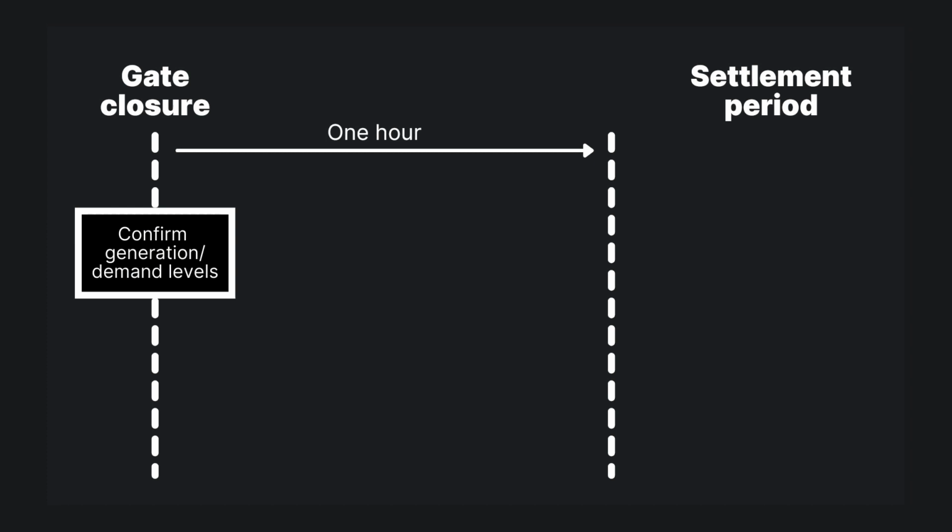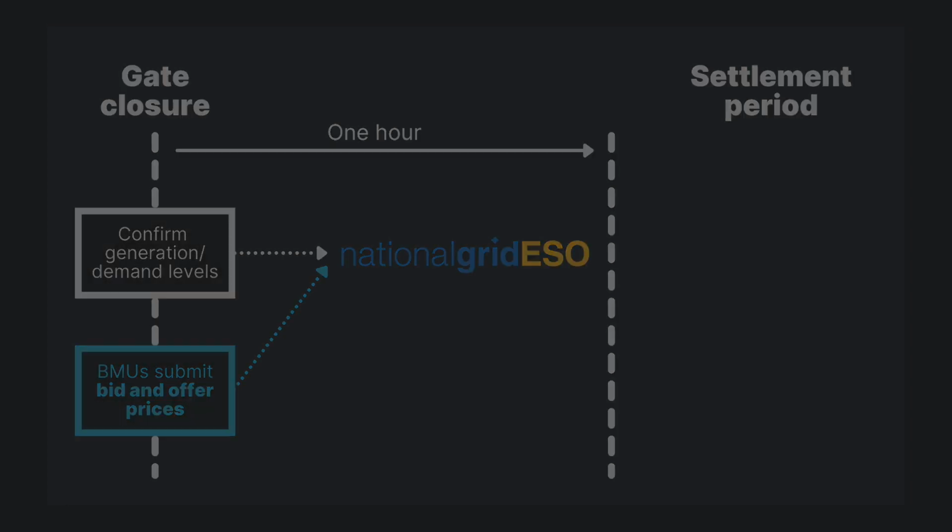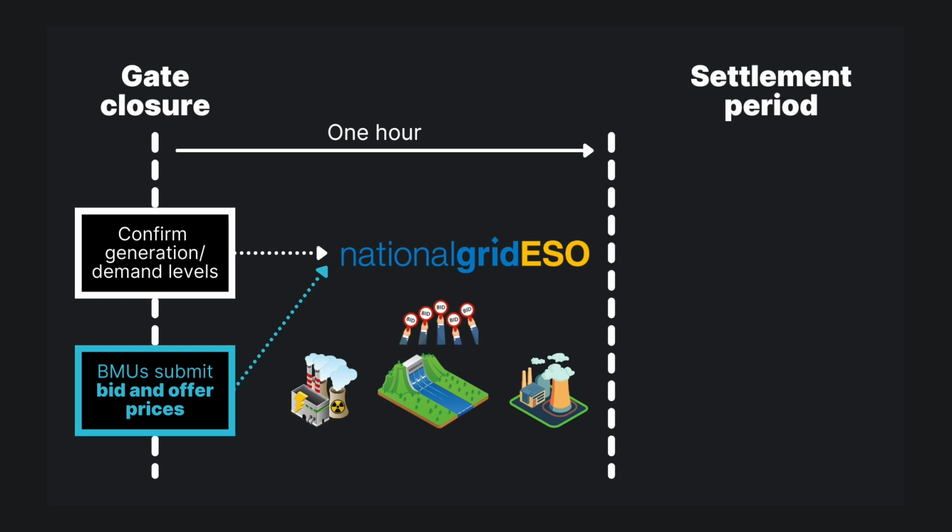As I mentioned before, all generators and suppliers, not just BMUs, must confirm their planned generation or demand levels 1 hour before delivery at gate closure. BMUs additionally submit their bid and offer prices for the balancing mechanism to be turned up or turned down. Once National Grid ESO has all this information, and between gate closure and the end of the settlement period, they decide which bids and offers to accept in order to balance the system.